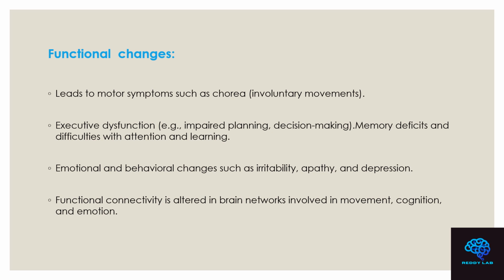Now let's move on to functional changes. Functional changes include motor symptoms such as chorea, which is involuntary movement, and executive dysfunction such as impaired planning, decision making, memory deficits, and difficulties with attention and learning. Emotional and behavioral changes include irritability, apathy, and depression. Functional connectivity is altered in brain networks involved in movement, cognition, and emotion.